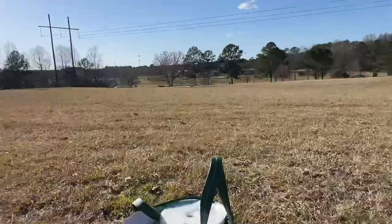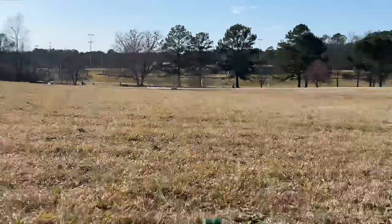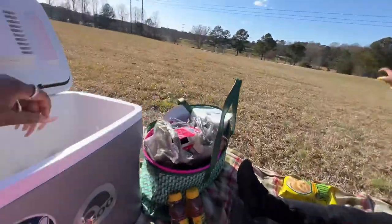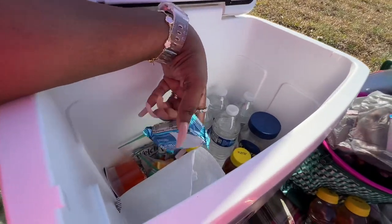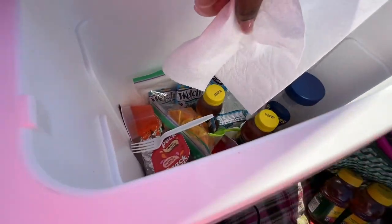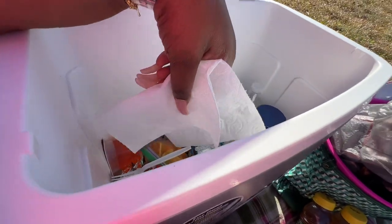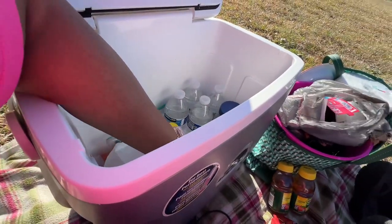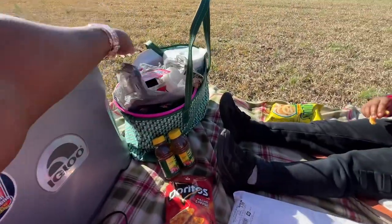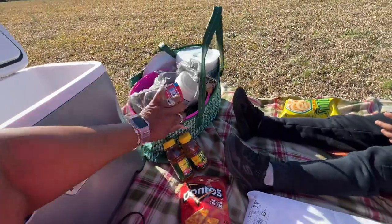There's people all in the park, all over there. This is a huge park. But why are you over there? And these are the snacks we brought from home. Some Jell-O, cheese. We have some grapes as well, but because it's so windy, we're not going to pull everything out.